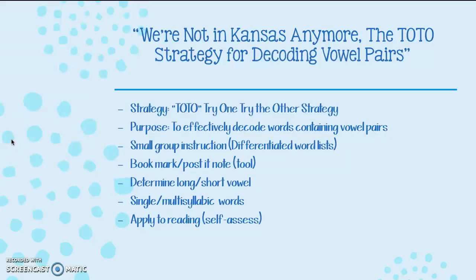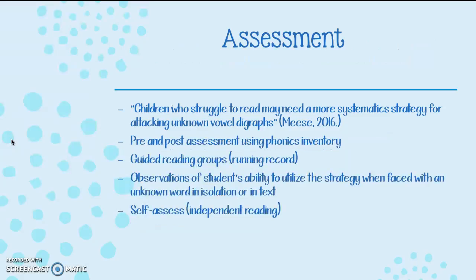I would also like him to be applying this strategy to his reading independently and orally to ensure that he is using the strategy and his bookmark, and to think about, is this a strategy that works for me? This is a strategy that could be used during that pre and post assessment as well in that phonics survey to see what words the student knew, and as a result of Toto, what words he's able to decode now.